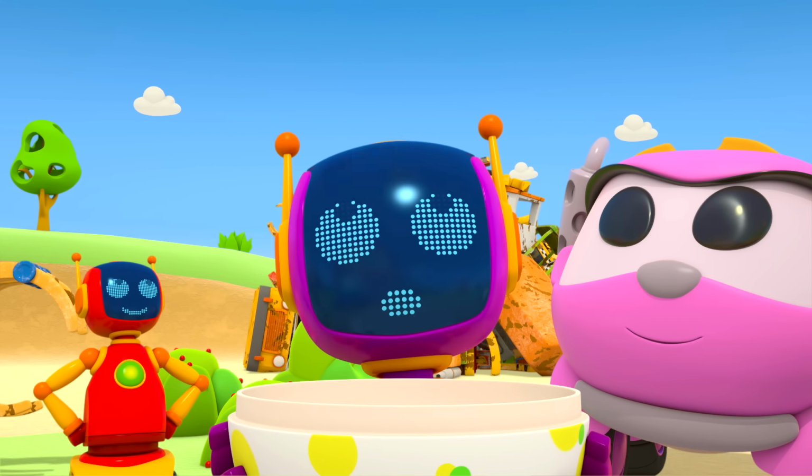You need to put the camera on the tripod. Start the timer, and then the camera will take a photo of everyone. Lifty, have you got a tripod? Leo, take your pick.